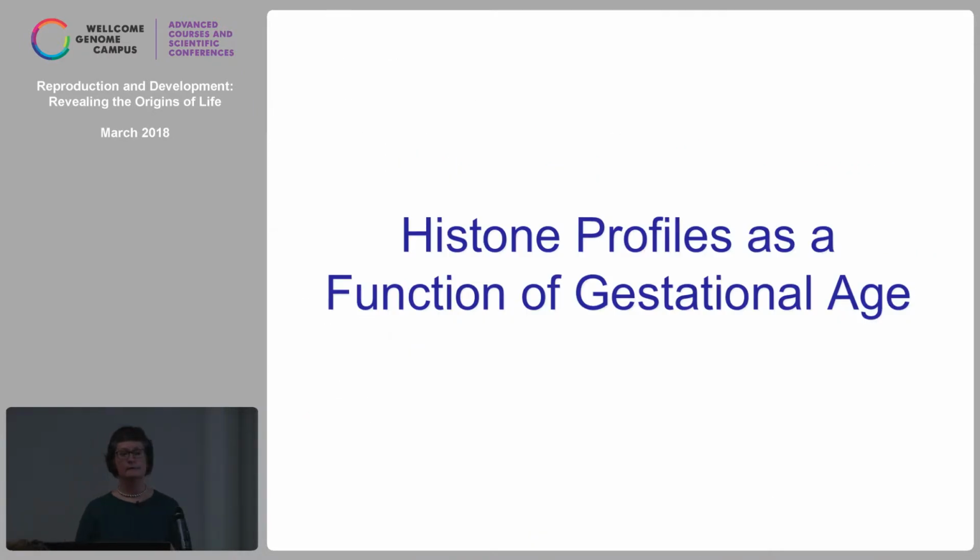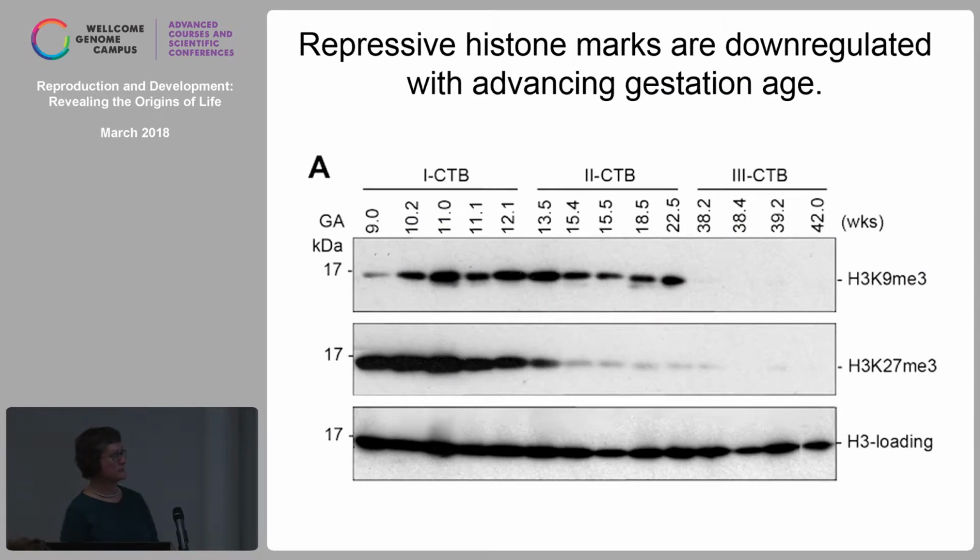So we began taking some of the ChIP-seq antibodies and looking at gestational age regulation. We were doing this to do a developmental series, and we weren't expecting to find really significant changes in these histone modifications over gestation. But what we found was really the opposite.